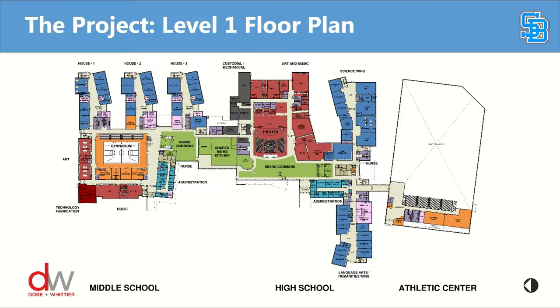The red parts are things like band and chorus, tech fabrication labs, arts, visual arts, those kinds of things. The light blue all over the plan is administrative and guidance and those kinds of support services, so wherever you see those. The pink spaces are special education spaces. And then the green spaces in the middle that flow through are the dining commons for the middle school and then the shared kitchen and the dining commons for the high school.